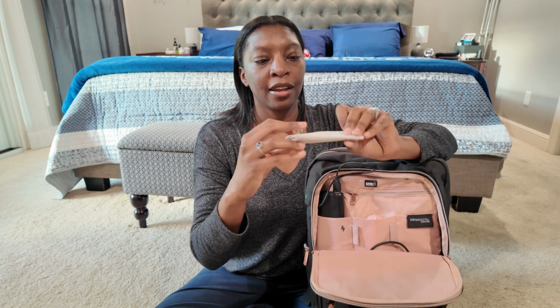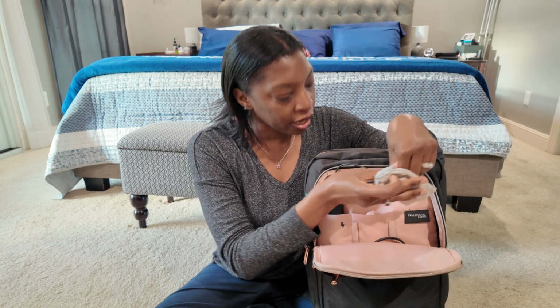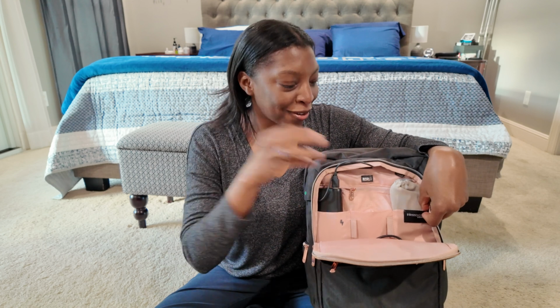And then here in this pocket, I have my AirFly. You guys, I use this on our international trip. And it works for me, but it did not work for my husband. I don't know why his would not connect. I tried and tried and tried. I was able to connect mine on the flight over there, but not on the way back. So, I don't know.